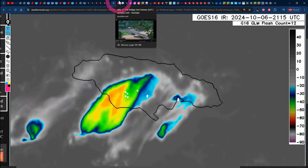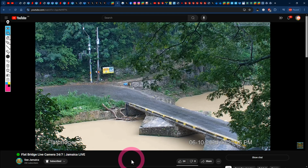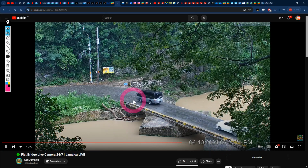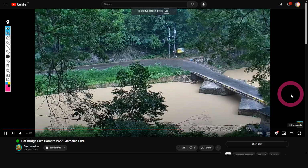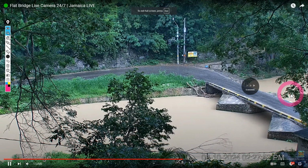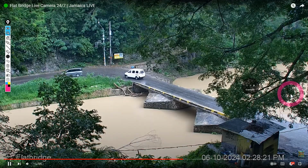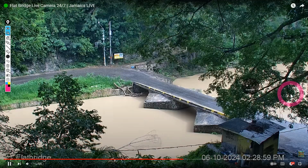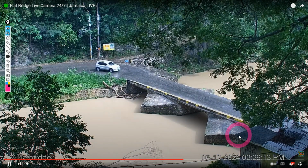And if we take a look at the live cam from See Jamaica's YouTube channel, showing Flatbridge at around 2:27 p.m., it definitely highlighted the rainfall that was taking place at that time. The road is wet, cars moving by in and around the area, and definitely wet conditions. The river is not that strong or in spate at all, but we can definitely see the wet roads, and some vehicles passing and coming this way towards the camera, so we can see that they definitely have their windshield wipers on.